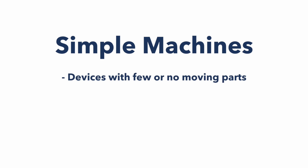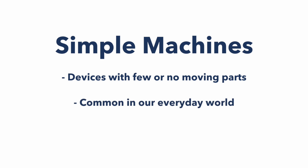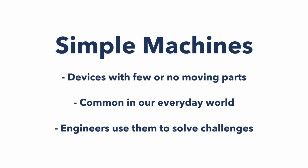Simple machines are devices with few or no moving parts. They're very common in our everyday world, and engineers use simple machines to solve challenges. Hopefully by the end of this lesson, you'll be able to recognize the simple machines that the artists are using in their artworks, as well as go around your house and find some simple machines. And when you have 2 or more simple machines put together, you have a compound machine. So let's take a look at what the 6 simple machines are.